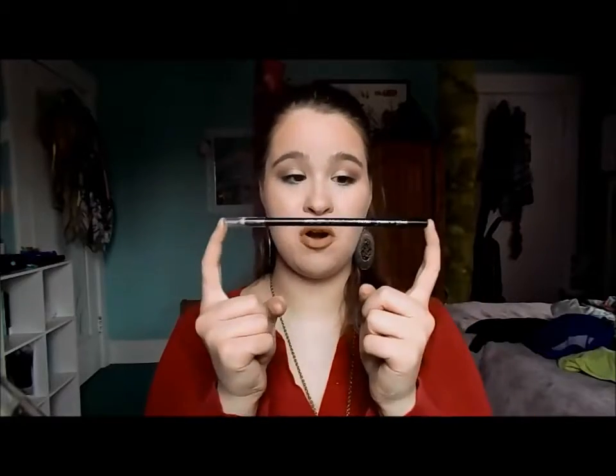This is the Wet n Wild Color Icon Kohl Eyeliner. This is 99 cents. I know Tati doesn't like it, but it's great eyeliner. You get so much product. It's crazy. It's actually quite creamy, easy to put in the tight line, which is this area right here, and it's easy to line the upper lash line, the under lash line.